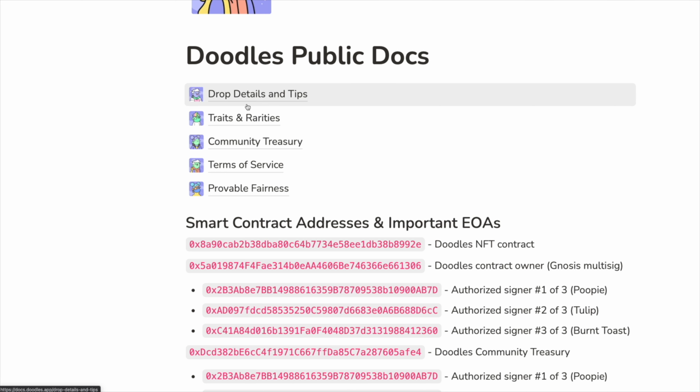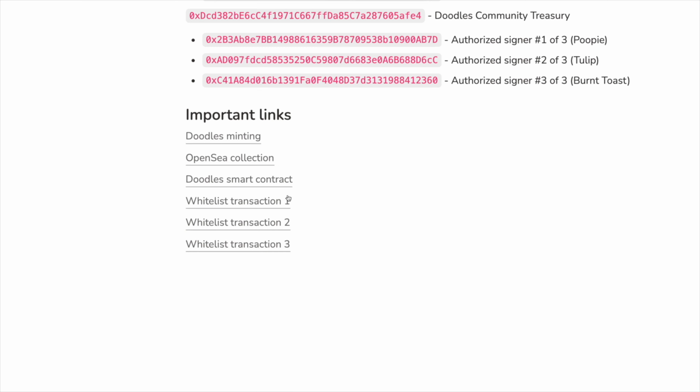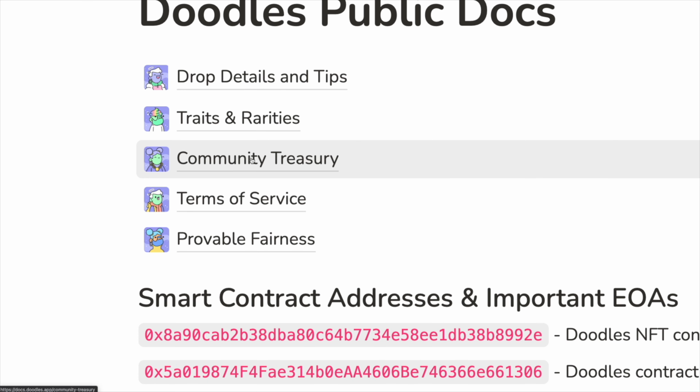And this is where you're gonna wanna go to see some more information. Because when you come see their documents, you're gonna be able to see all the drop details and tips, the traits and rarity, the community treasury, the terms of service, and provable fairness. And then you're gonna see all their smart contract addresses and important links. Now let's take a look at the community treasury document.